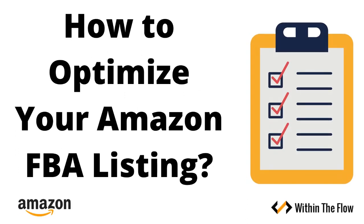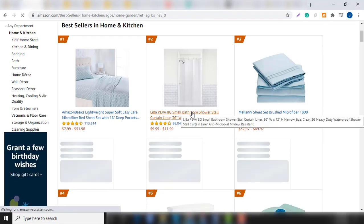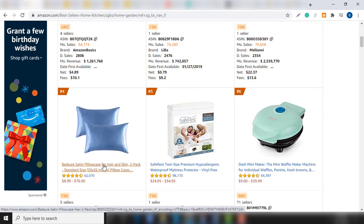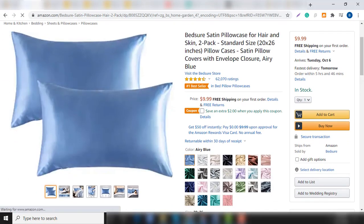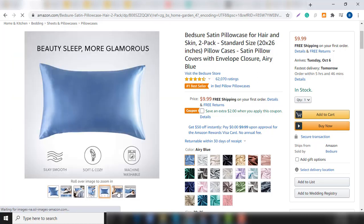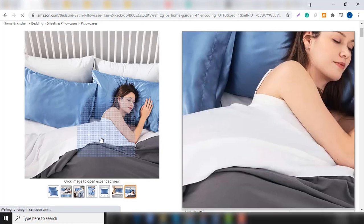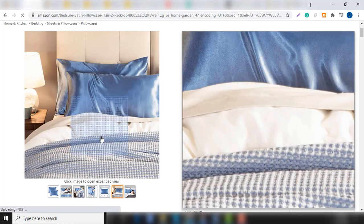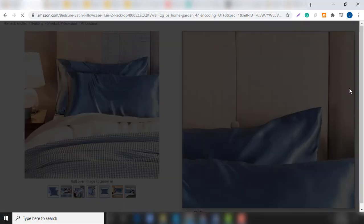Now let's talk something about listing optimization. Now you know what product you are going to sell and where you are going to get it from. So it's time to understand how you would attract the customer to buy your product. First things first, upload high quality images of the product. That is the most essential. Images are the ultimate motivating factor to entice the customer into buying your product. Add multiple images of the variants for better visual presentation.